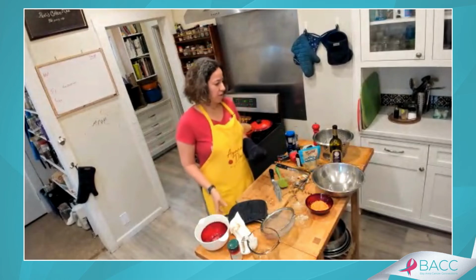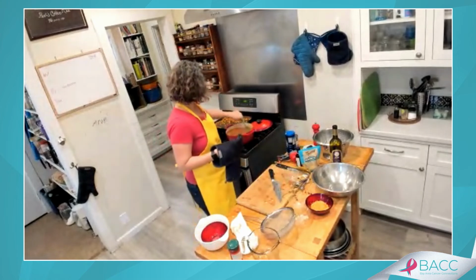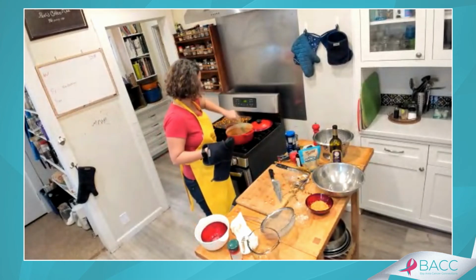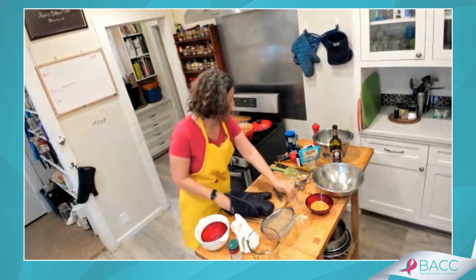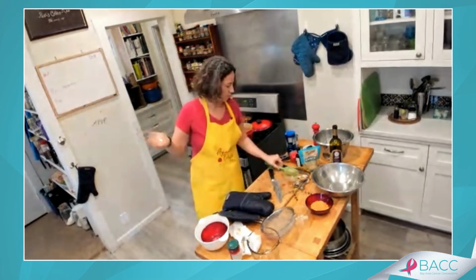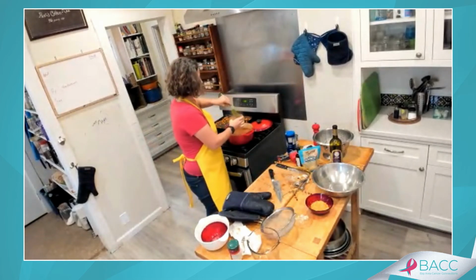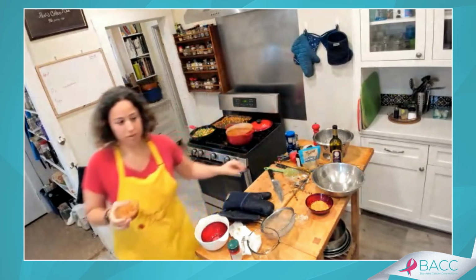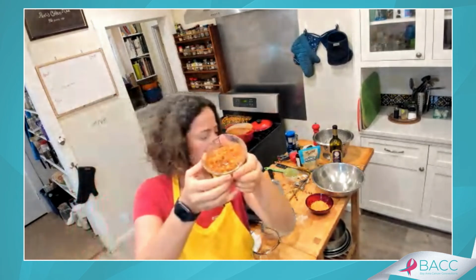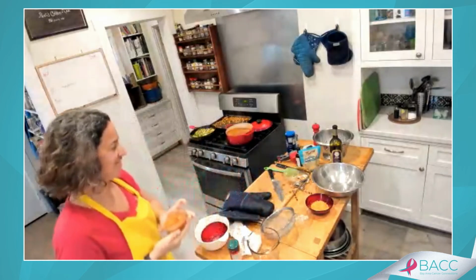Okay, so I just turned it off. I'm going to show you what we have here up close. Maybe I'll actually serve it in a little bowl. Yummy. Okay, I don't know if you can see this well, but this is kind of what it looks like, a little thick bolognese sauce.